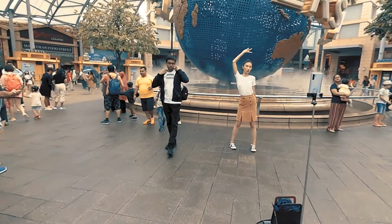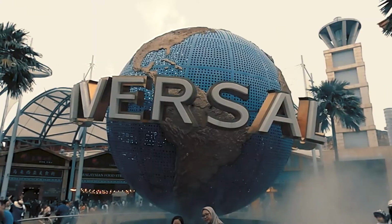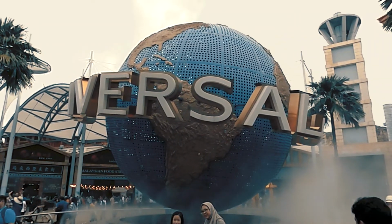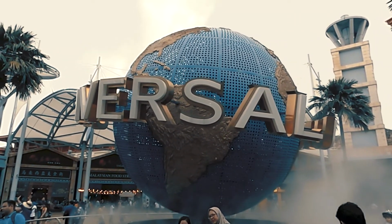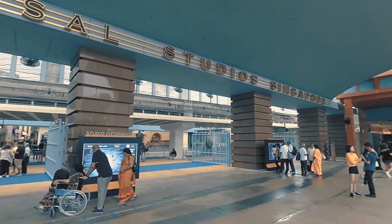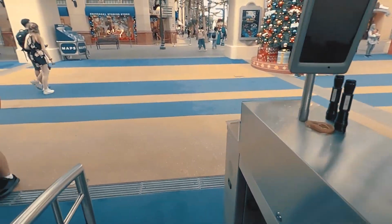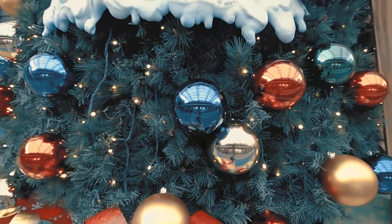If you have already bought tickets online, grab the obligatory photos with the Universal Globe. If you want to be less likely to be photobombed, come early, even an hour before the park opens. The usual price of an entrance ticket for the park is 76 SGD, but you can find promotions online.